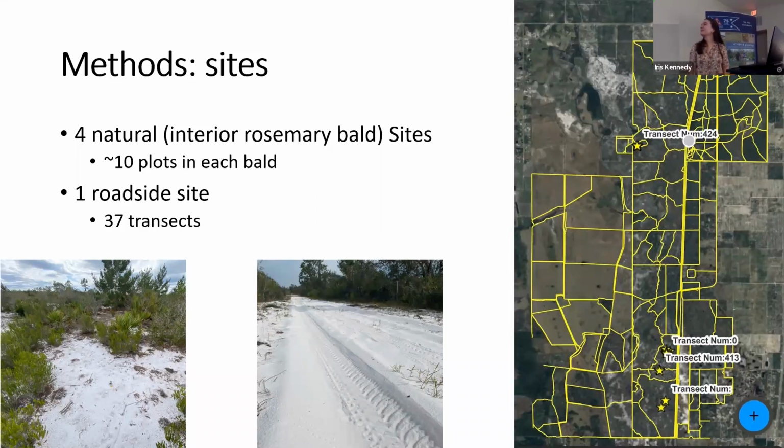I chose 4 interior sites. So I went to 4 different rosemary bulbs, and then I also selected 1 roadside site where I went really in depth and did like 37 transects. And I'll talk about this more later, but the reason I chose this roadside site is because the plant lab has been doing demography at that site for quite a while. So being able to map my data to demography data is going to be a key component of this project.